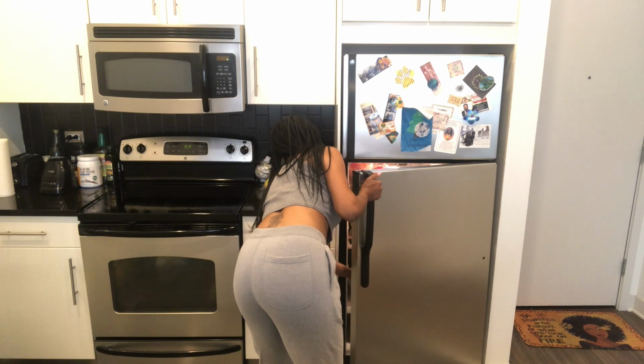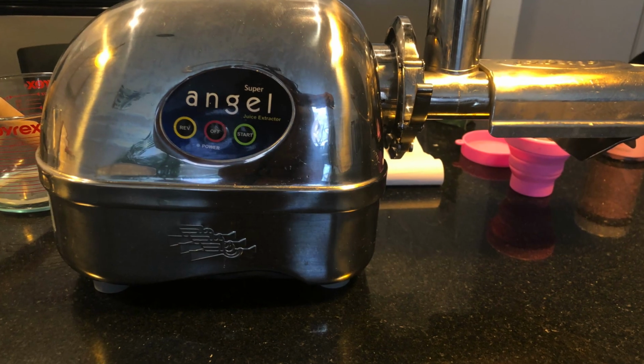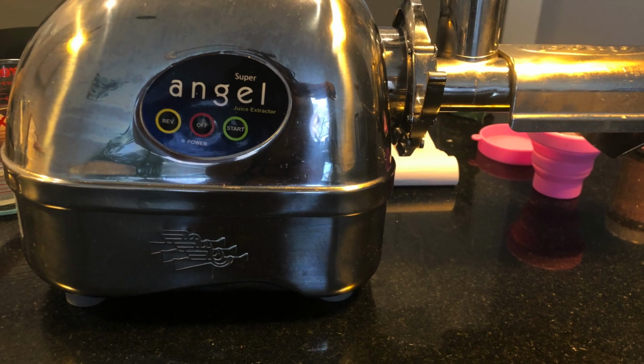Oh, let me get it out. Celery juice. Celery juice, celery juice. I actually have a juicer. I want to show it to you. I'll show it to you in a second. Sorry. I have a juicer. It's heavy. I can't lift it. But it's my boyfriend's. I stole it. He doesn't need it. But it's the Angel juicer, and it works really well.